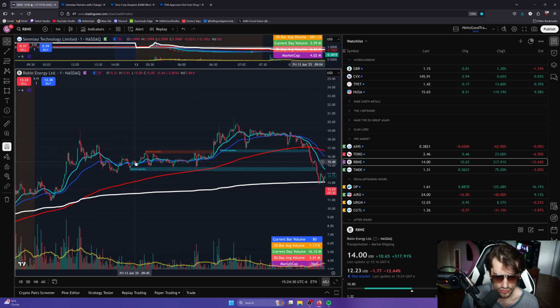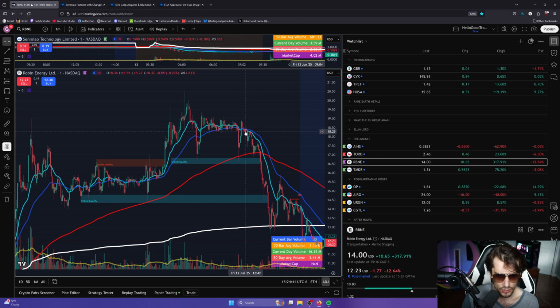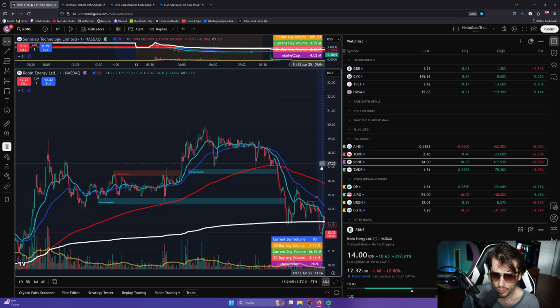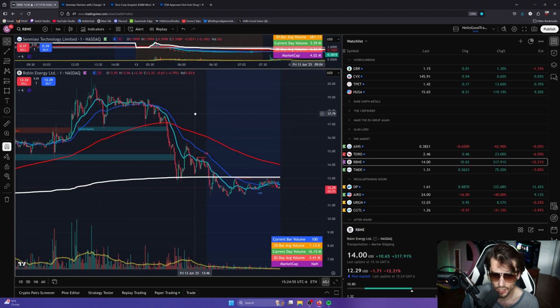By morning we're at 20. It kind of sells off, but is holding so well, not even testing the 200 until later in the afternoon. It gets a second run into new highs, and then we finally do see our bearish signal set here. Then the EMAs, the 50 and 21, cross the 200, and that's super bearish.